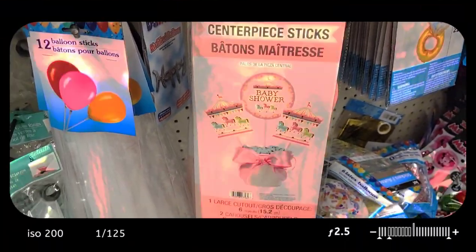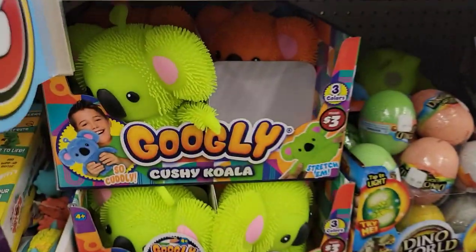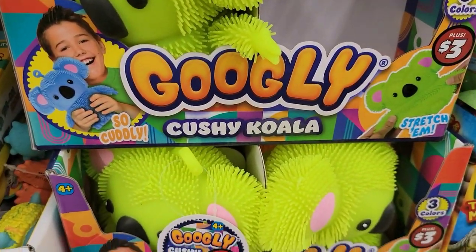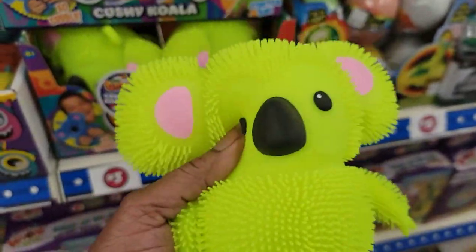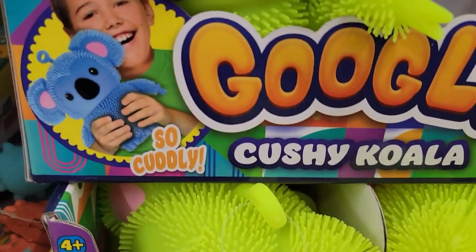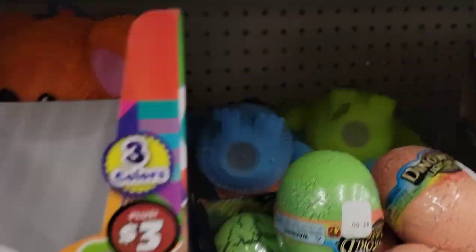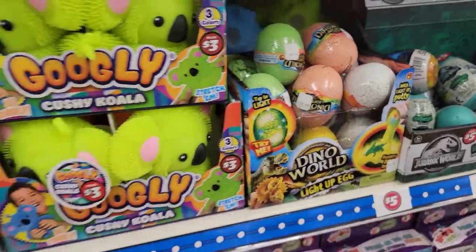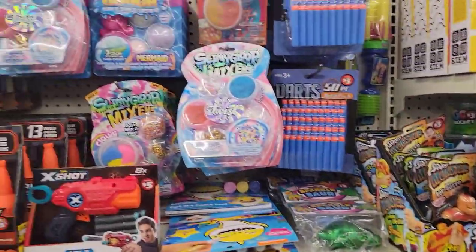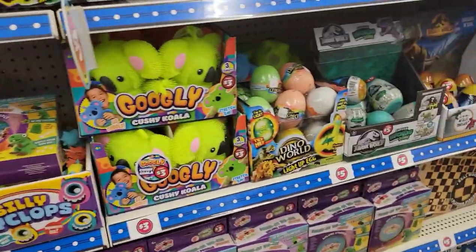That's pretty. Well, I'm in the Dollar Tree Plus area right now where the toys are. They got this thing called Googly Cushy Koala. $3. He is too cute. I wonder, does he glow in the dark? This is so cuddly and stretchy. They have them in orange, blue, and green. And the dinosaur eggs. A lot of stuff here. I can't even keep up with most of it.